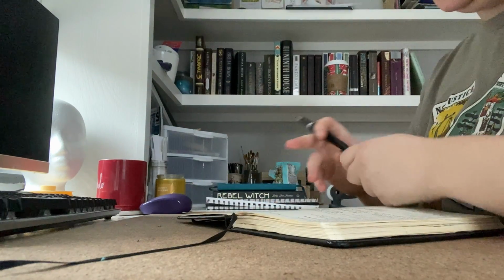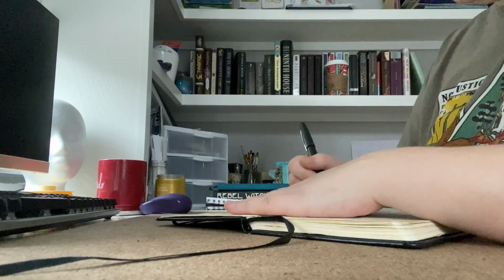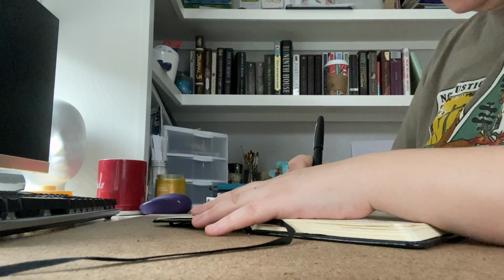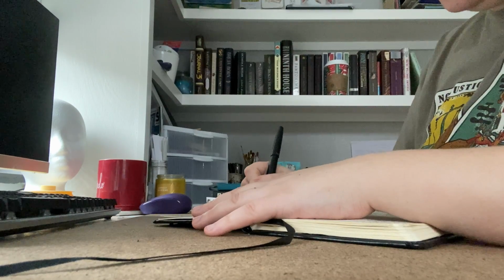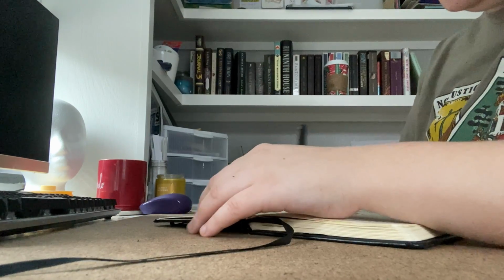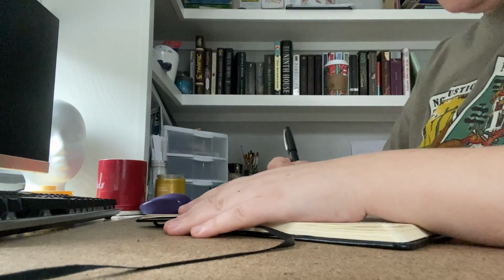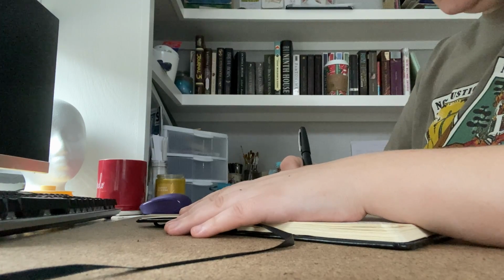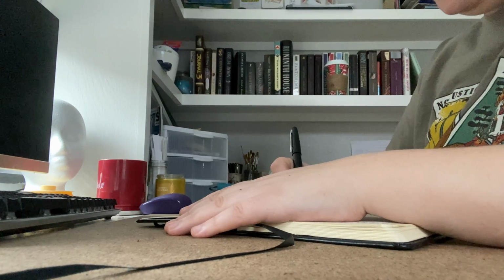The last time I wrote in this was November 15th. It's the 19th today, I think. November 19. Oh, I'm about to run out of ink, aren't I? Maybe we're good. I've really kind of fallen out of the habit of using my bullet journal lately.